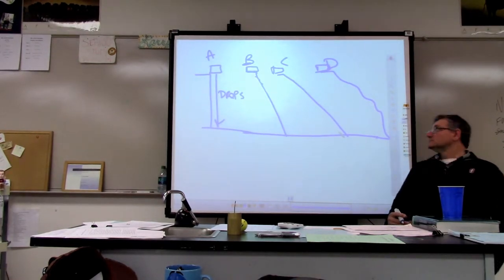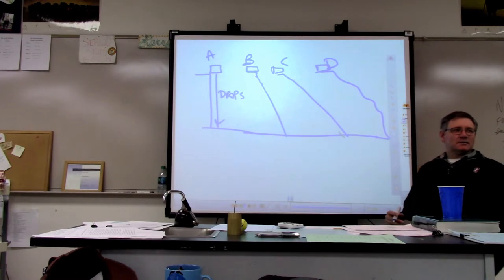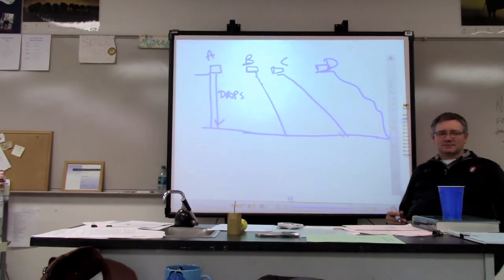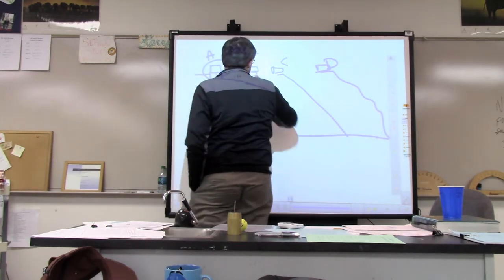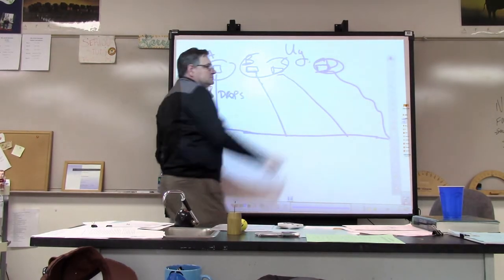They all have the same potential energy. They all have the same mass. So they're all going to have the same kinetic energy, so they all have the same velocity. They all start with the exact same energy up here.